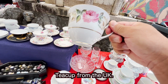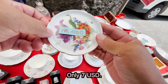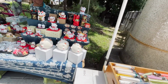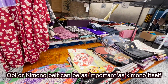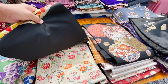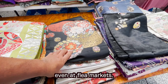Teacup from the UK. This is a common European ceramic design. Only 7 USD. They are so colorful. Obi or kimono belt can be as important as the kimono itself because it changes the feel of the total outfit. This is why so many obi are available even at flea markets.